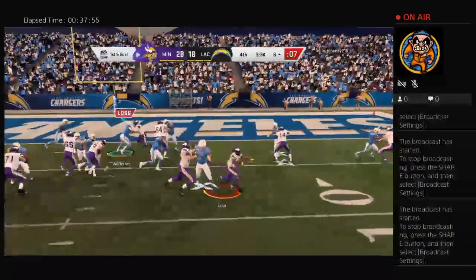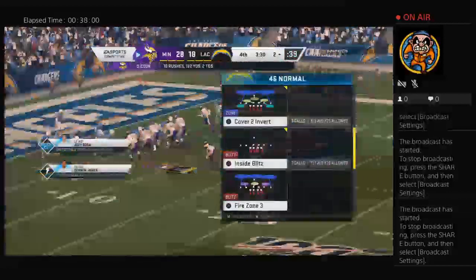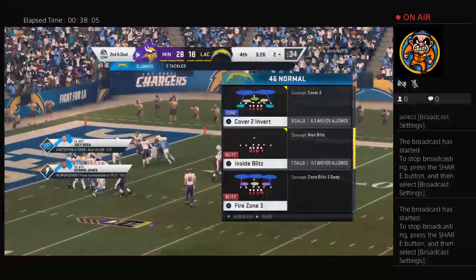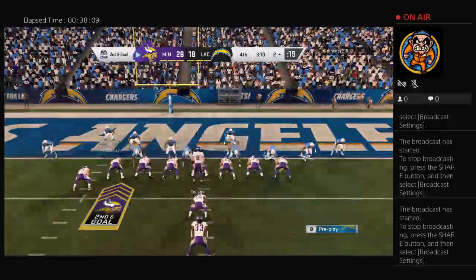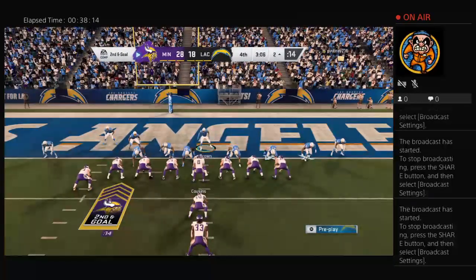They'll run with Cook. And able to push his way forward here for a good little gain. Give him 4 on the carry there at 2nd and goal. Able to stay in bounds, so the clock keeps rolling. And this defense right now backed up in the red zone. Another touchdown, it's over. They've got to stand tall quickly. Been in this spot before.